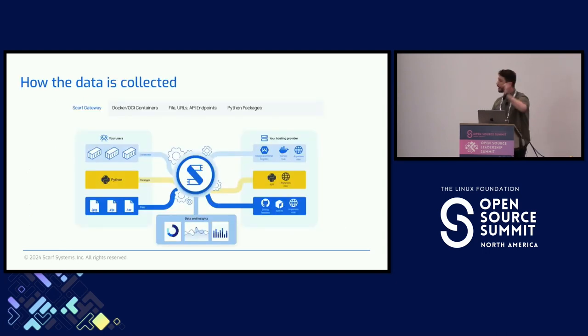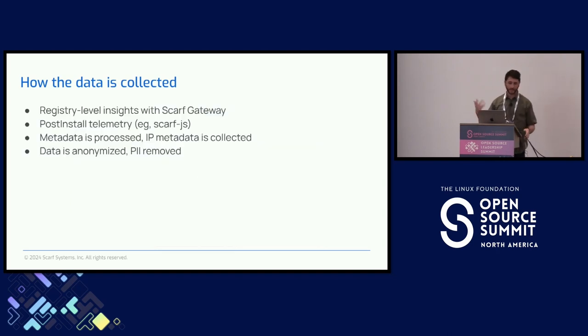And so how we collect this data is largely via registry gateways, so a service that's sitting in front of, say, Docker Hub or GitHub container registry, these kinds of things, proxying or redirecting data to the registry, and with that you can get a little bit of information about the request and the download that happened. This also takes place with things like post-install telemetry, so we have a JavaScript library that will do this. Once we have these downloads, we'll process the metadata asynchronously, look up data about the IP address, and then we anonymize it. So we discard the IP. We are not holding on to any sensitive data by doing this.